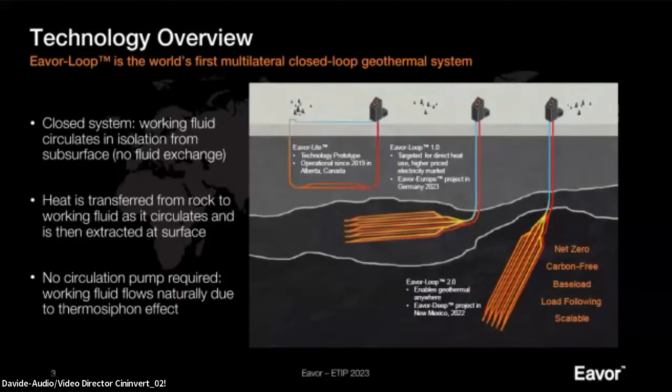We have 2 different styles of design, our 1.0 and our 2.0 wells. The 1.0s are more of a horizontal multilateral section targeting a sedimentary basin, whereas our Everloop 2.0 is drilling down at more of an angle into basement geology. This allows it to target hotter, deeper rock and bring more energy to surface.